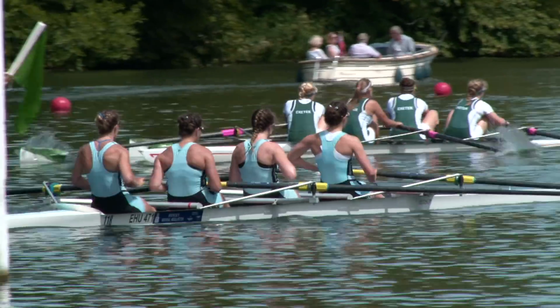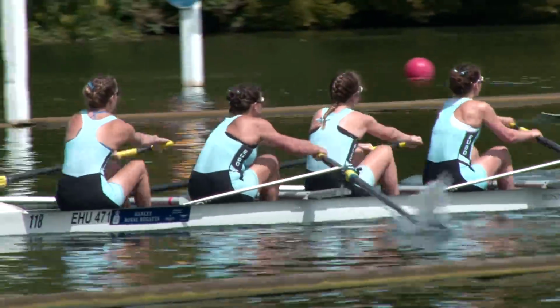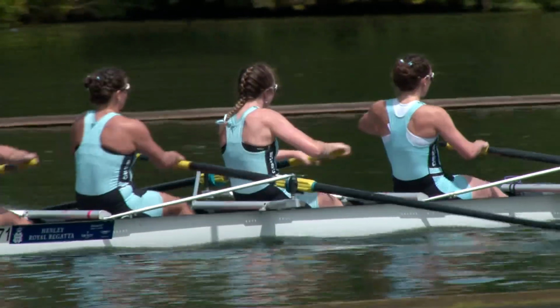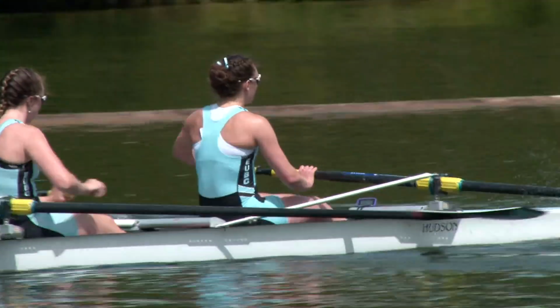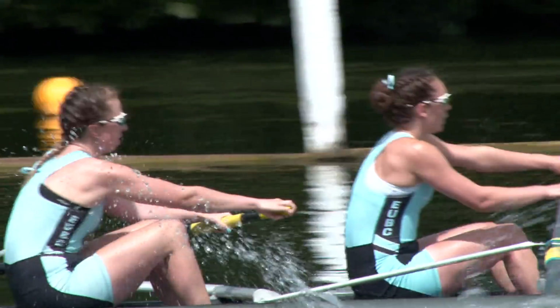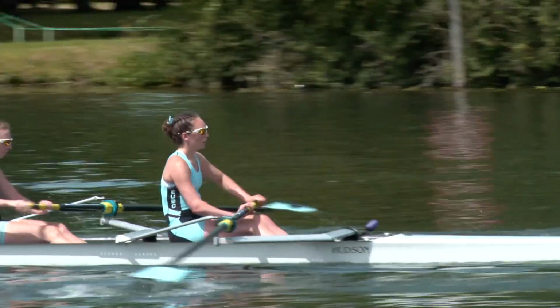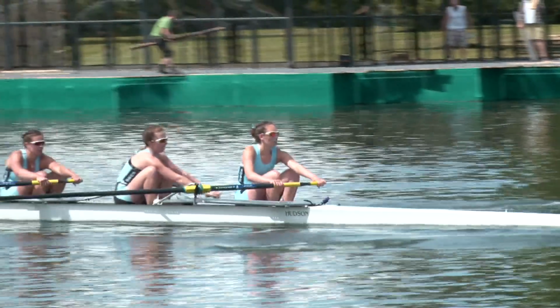a lot of experience in here. Got Beth Payne in there, got gold in novice 8s at Bucks 2016. We won senior 4s at the Reading Amateur Regatta recently as well. So good form coming into Henley Women's, which is always important. Lots of races in May and June. You want to build up as much form and confidence as possible. Make sure that you're coming into these races at your peak.